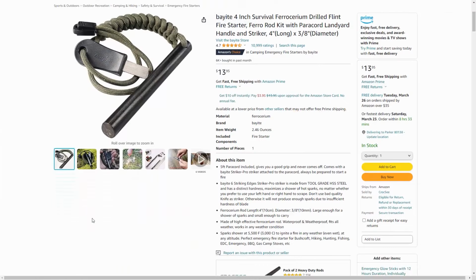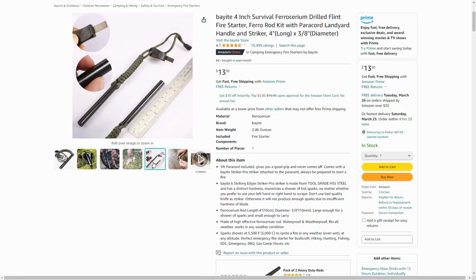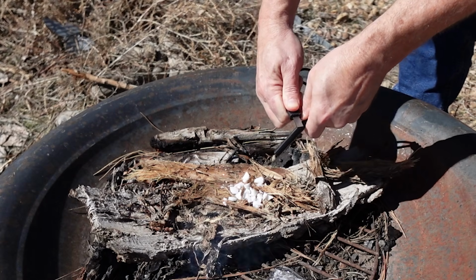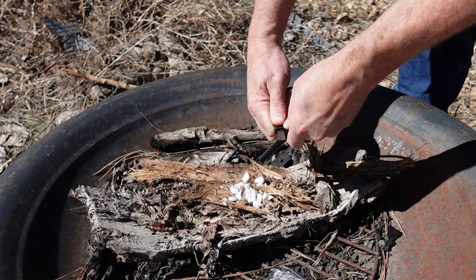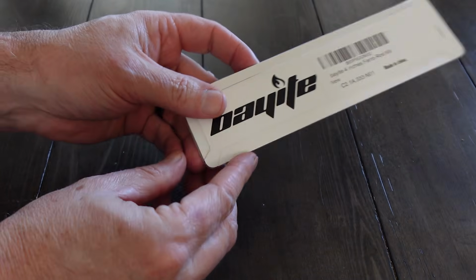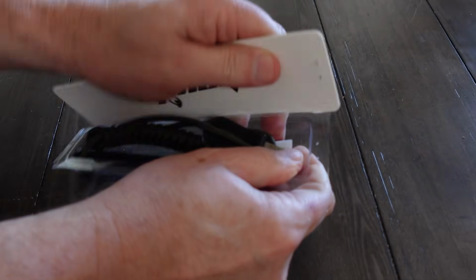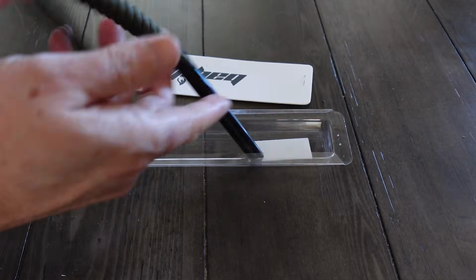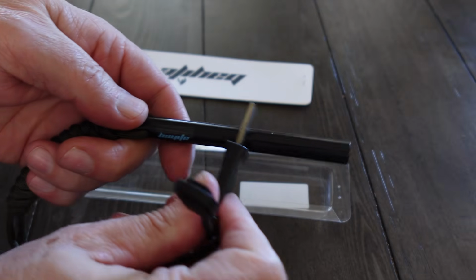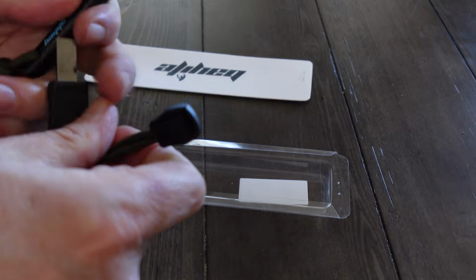Number 18 I have here is a Ferro Rod, and this may be a no-brainer to a lot of people out there, but not only have one, learn to use it, and learn how much more difficult it's going to be to get a fire started with one of these Ferro Rods than if you were using a Bic lighter. But you want to get a larger Ferro Rod. The little ones are fine, but the larger, softer ones are going to do a much better job. This one right here is a Bayite 4-inch Ferro Rod, and it's about $14, but it's a nice thick Ferro Rod with a striker, and one of the top rated ones on Amazon and from other websites as well.